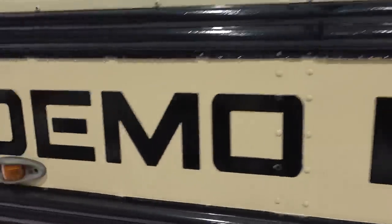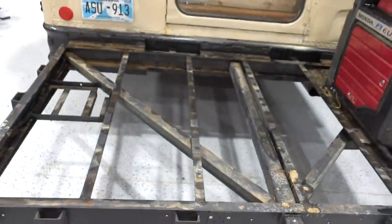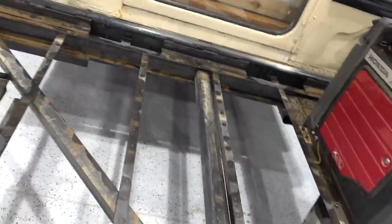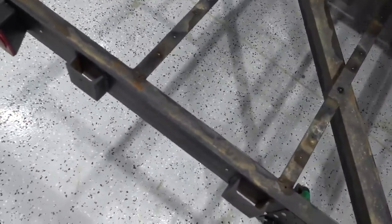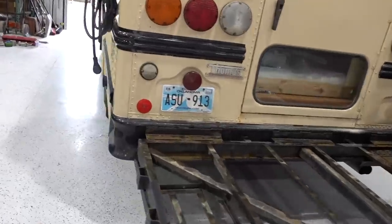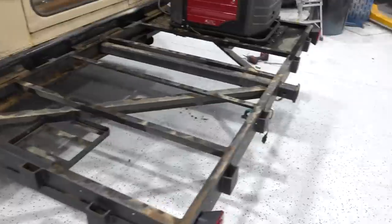No, it isn't. This is Matt's Demo Limo, brother. And Matt's really proud of this rack back here. It's super stout. I mean, it's basically glued to the back bumper, so it should be good. The back bumper's got a couple pieces of C-channel holding it.